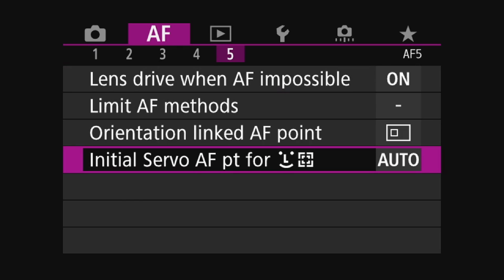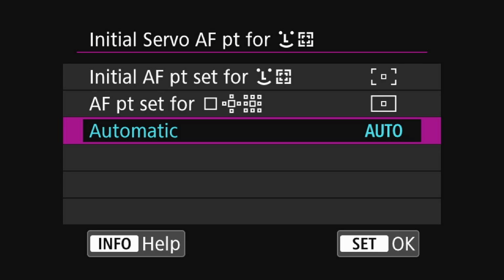And I'm going to go into initial servo AF point for face tracking. At the moment it's automatic, so where it first starts is automatic. It's going to pick out something. And generally with these algorithms, it tends to be the closest thing to you. Obviously, if you're putting a little bit of foreground mush in, that can cause a bit of confusion.